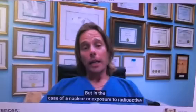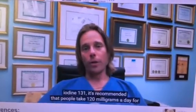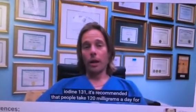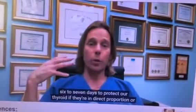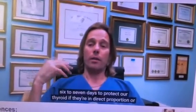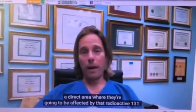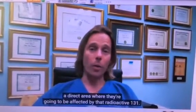But in the case of a nuclear exposure to radioactive iodine 131, it's recommended that people take 120 milligrams a day for 6 to 7 days to protect their thyroid if they're in the direct area where they're going to be affected by that radioactive iodine 131.